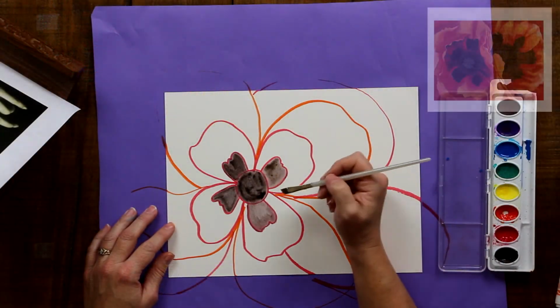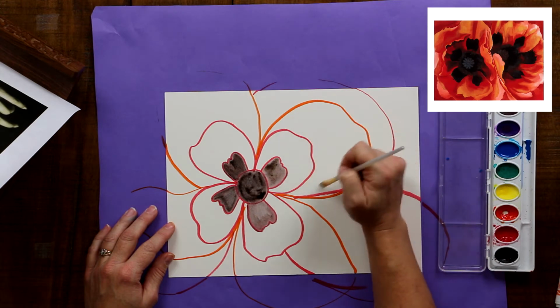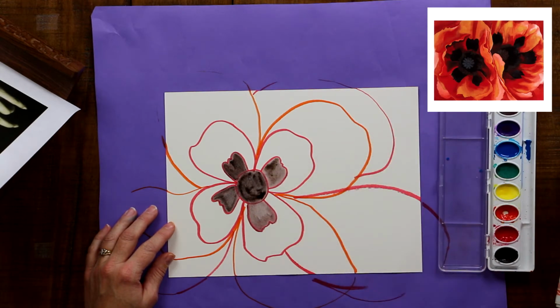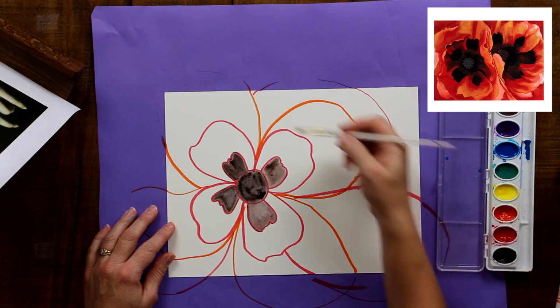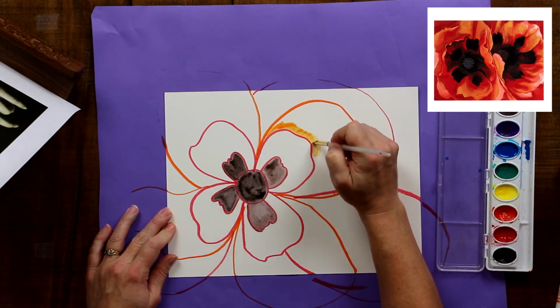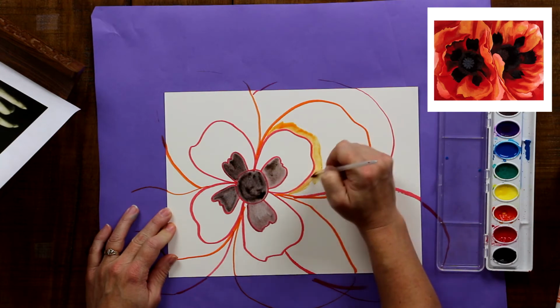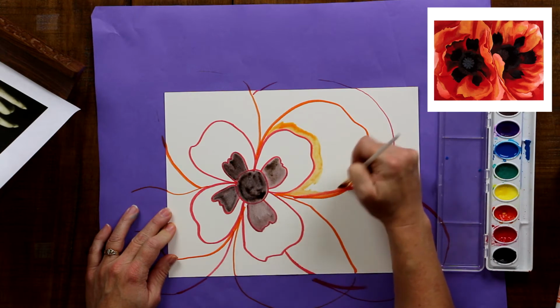Now, because I don't want to bump right up against that black with red, I am going to start painting the orange petals. So I'm going to wash my brush out very, very well. I'm scrubbing it on the bottom to make sure that there's no black color on it. And then I'm going to put that wet brush into the orange, and here we go. I'm going to paint. And I'm painting right over that red line.